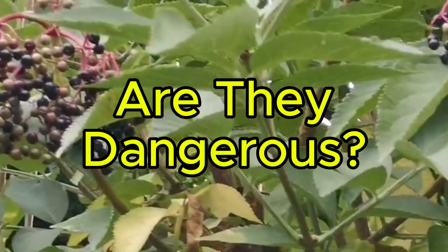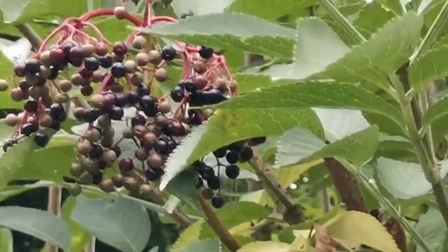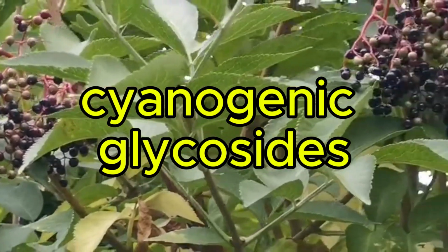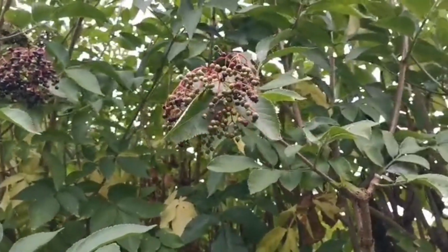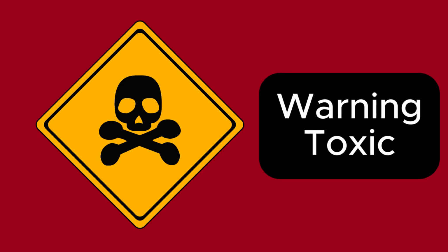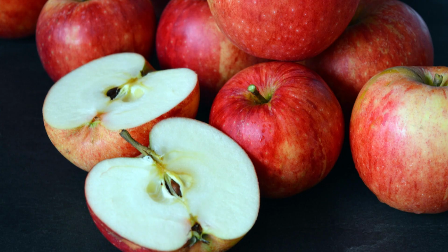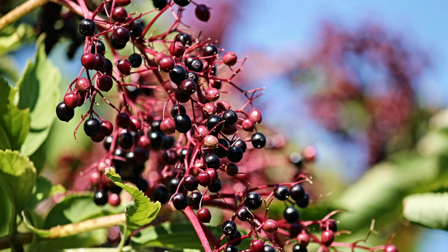But are they dangerous? Well, certainly the stems, leaves and branches contain something called cyanogenic glycosides, which can release cyanide when broken down. Cyanide, of course, is very toxic if we consume it. Cyanide can also be found in cherry stones, apple pips and plum stones, which is why we should avoid eating the stones of fruits. But what about the elderberry fruit?